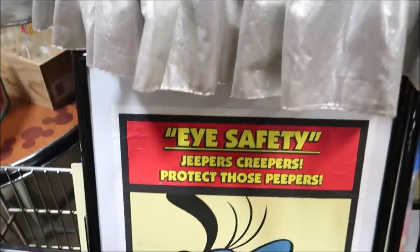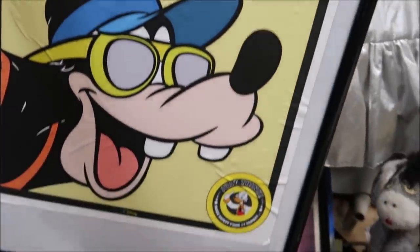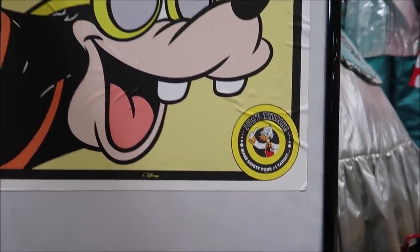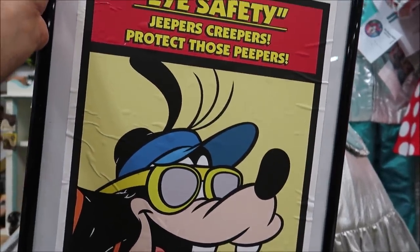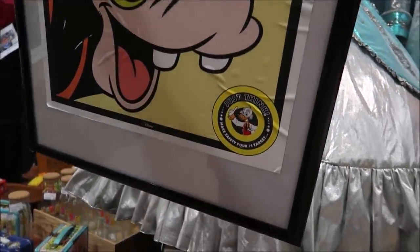1979. Oh, and this is a safety banner. This is with Goofy. Oh, wow. I love this. Eye safety. Jeepers, creepers, protect those peepers. Oh, this is so cool. I don't see a price on it, but I love it.